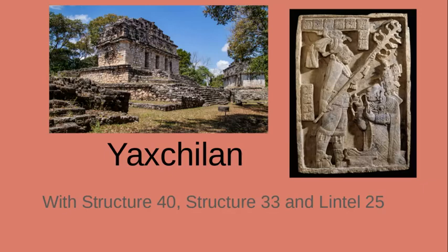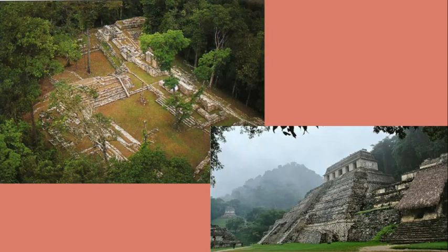This is the piece Yaxchilan. I'm so sorry for my pronunciation, but you have three main art pieces within this city: structure number 40, structure number 33, and lintel number 25. And the one sculpture you see here is just an additional kind of cool sculpture I put there so you could see another relief for the piece. It is not one of College Board's images, but it is interesting to see nonetheless. So let's go ahead and take a look.